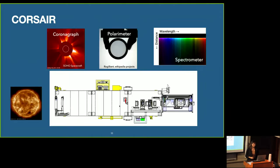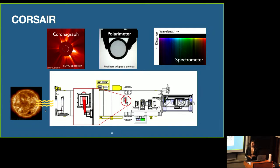So just a quick, brief overview of how this instrument works. If we take a solar measurement and imagine that we are taking light through the objective lens, it'll go through to this piece, which is the occulter. It'll take any unwanted light out, literally out the window, and then this will give us the coronagraph.